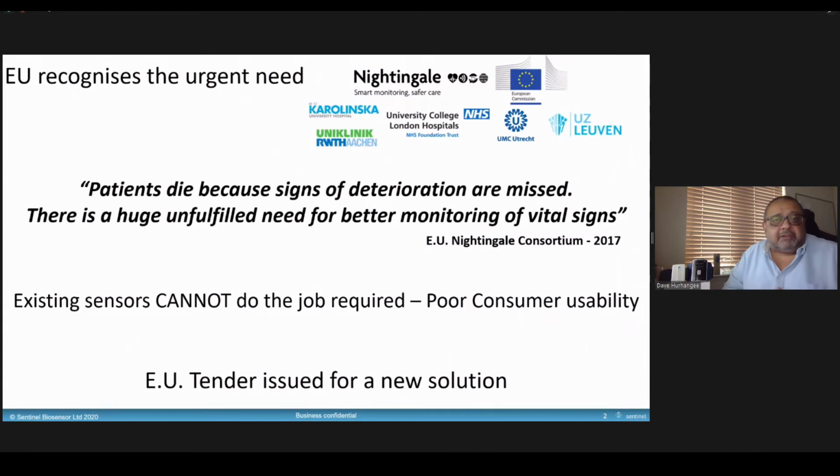So the EU recognised this urgent need and appointed 5 academic university hospitals to address the issue. And pretty quickly, the hospitals came back with an answer: we don't spot deterioration at an early enough stage. In fact, we hardly even look for it. On average, across the EU, you'll be monitored only once every 8 hours on a general ward and considerably less when discharged home. Monitoring vital signs, no matter what the condition is, saves lives.